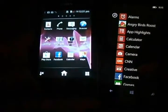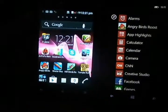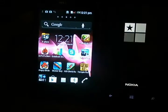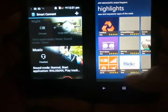The latest Android OS and the latest Windows 8. You can see app highlights from Nokia, and in the Xperia we have some smart connect options.